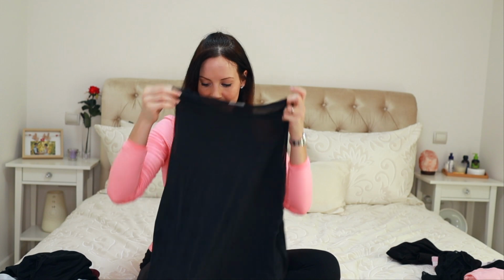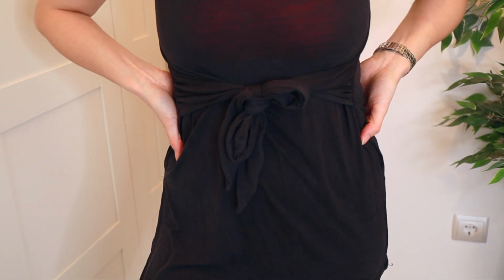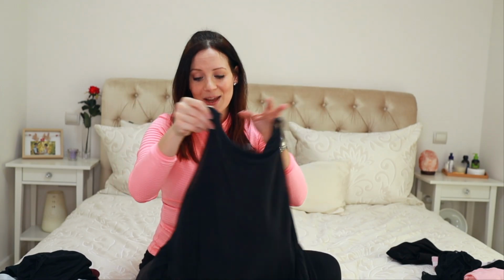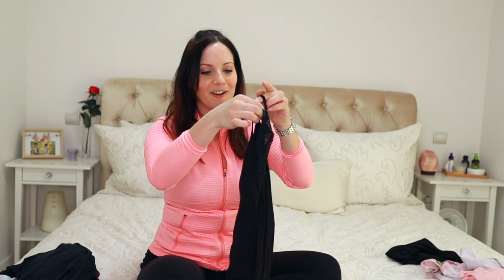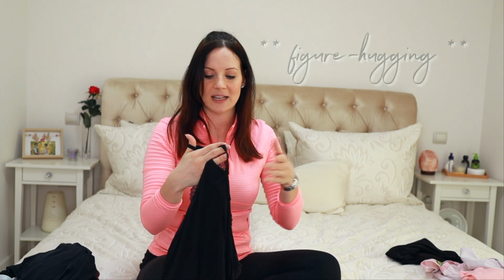You can tie it at the front, so it accentuates the waist, and I really like it. It's just super cool and super nice, and I wear it all the time. And then another thing from Intimissimi, I like to shop there, obviously, is this little number. This one is not as hugging-fitting, but it's for summer, so that's okay.